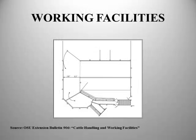Adequate working and housing facilities can be a limitation for the producer that is considering the practice of preconditioning. OSU Extension has an excellent publication titled Cattle Handling and Working Facilities. It is available at the OSU Extension Beef Team's website. Click on the library button at the home page and look under the facilities category.